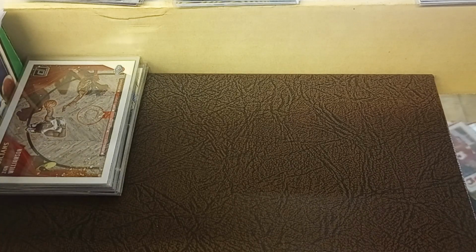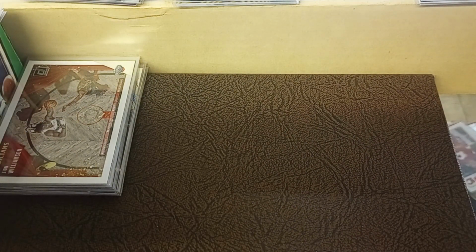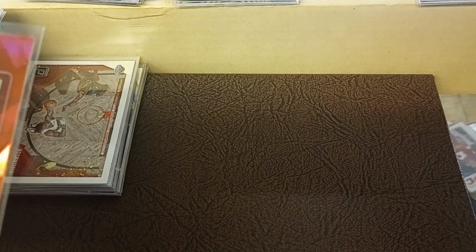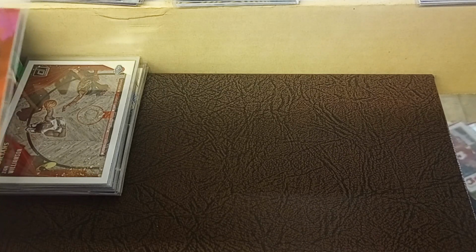But if you can invest in modern cheap, then I think it's a good play. Just like if you can invest in a modern of any sport cheap, there's nothing wrong with that. But if you're investing into modern at a very big number, then you're going to have some trouble. You're playing, I guess, a dangerous game. And really, card collecting shouldn't be a dangerous game. It should be fun.